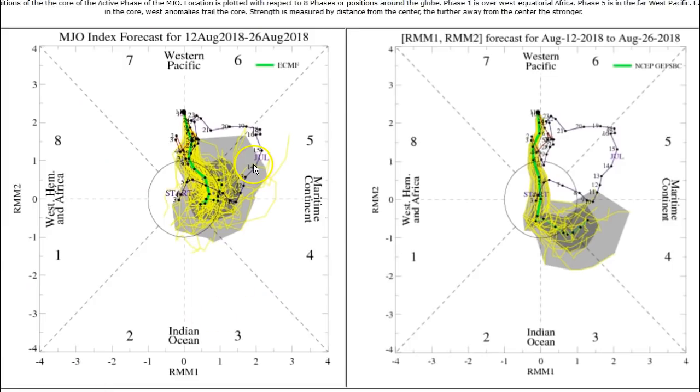Phase diagram forecast, another way to sort of look at this whole thing. So assume you're looking down on the North Pole, and the active phase moves from west, from the Indian Ocean, to the maritime continent, over the West Pacific, under America, across the Atlantic, across North Africa, back to the Indian Ocean. So it goes this way. The inactive phase, assume it's on the exact opposite side as well. So the heavy dots where the active phase is, the further away from this circle it is, the stronger it is.